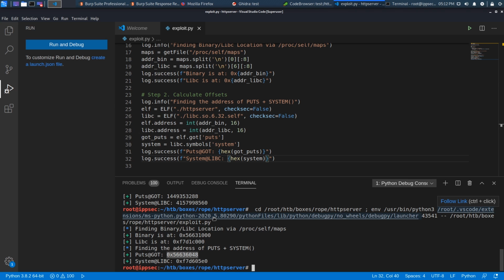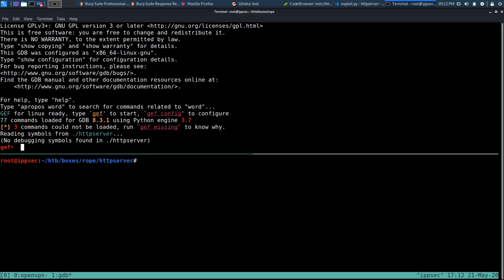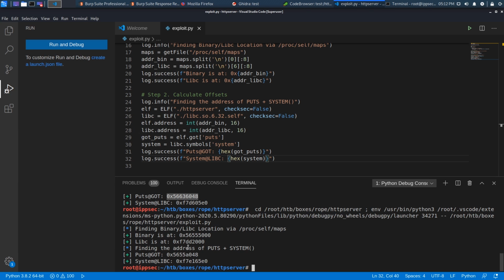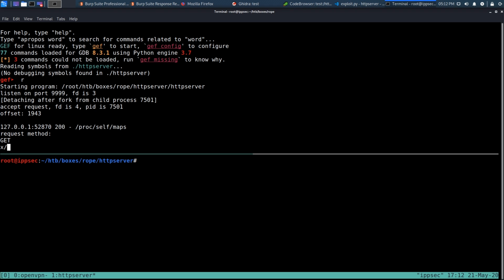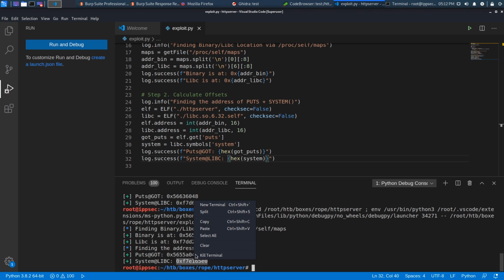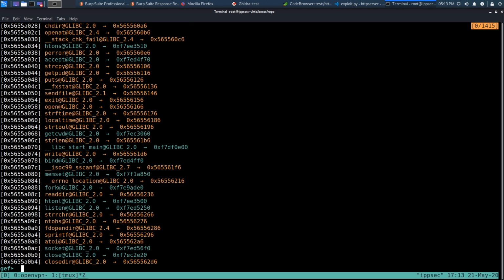We have this here. So let's run this again, but have GDB running. So GDB, HTTP server, run, send the request. Let's get all the addresses. And now we can just examine each of these addresses to see if it is correct. So Control C, that is the address of puts. And this is the address of system. So what we're going to use printf to do is put this address right here. And by doing that, will let us call system whenever the program does a put command. You can also type GOT to look at the global offset table. And we can see where it's at here this way as well.